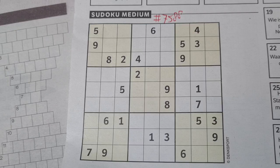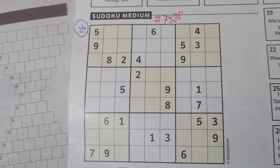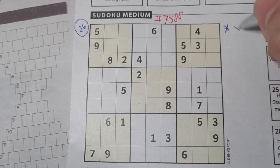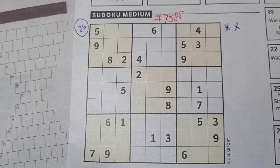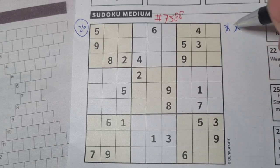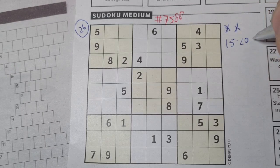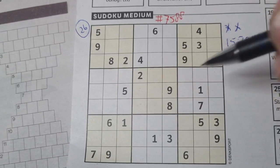This one has 26 printed digits. If you compare with the 1 star, 2 stars, 3 stars, and 4 stars Sudokus in the additional, it will be a 2 stars puzzle, 15 to 20 minutes to solve. That's my time limit. Alright, so let's get started. Three minutes already passed.